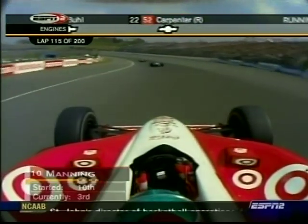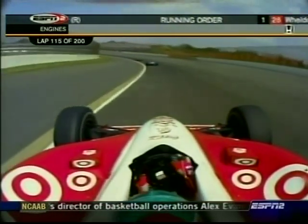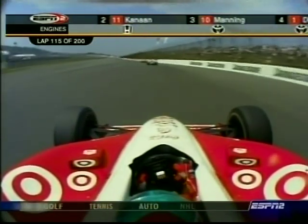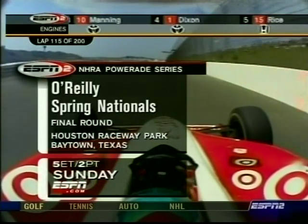Well, if anybody's going to ruin it for Honda, it might be this guy, Darren Manning, who is 3rd, Toyota power. His teammate right behind him. The 2 Toyotas are about 3 seconds back.